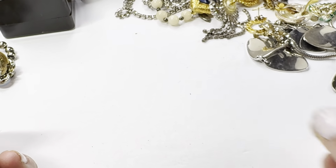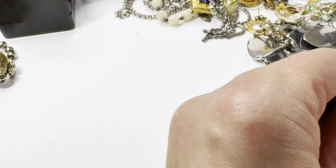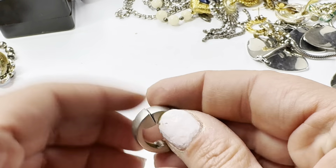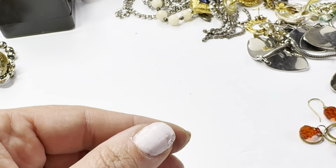It looks like I have a random rhinestone, so we'll see what that came from. This is something, I'm not sure. This might be a slide. Not sure, we'll keep that aside.